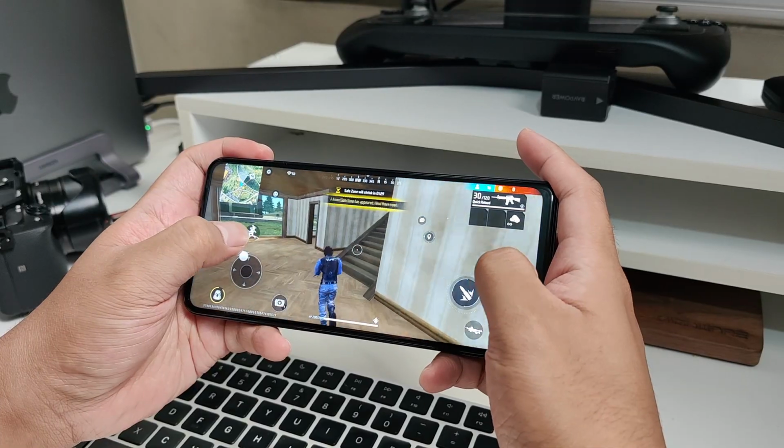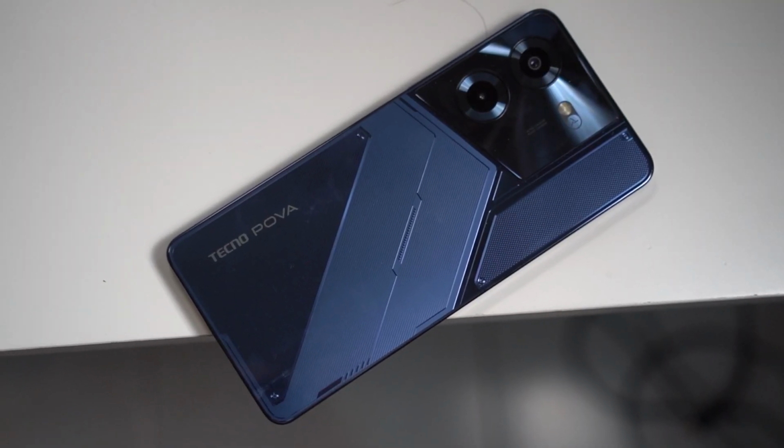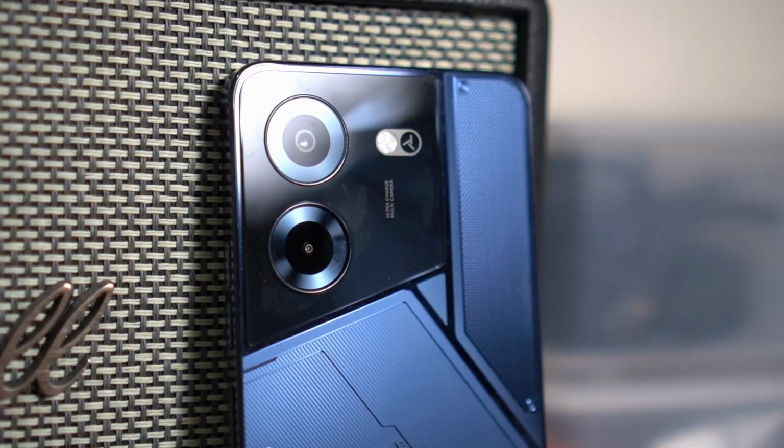So overall, the TECNO Pova 5 is a quite interesting smartphone. We got here powerful hardware inside, we got here a really nice design, and the camera was quite surprising as well. So the smartphone is pretty affordable. This one is priced at 7,999 pesos, and if you ask me, that is a pretty good price for a smartphone like this one. So I guess that's it for our first impressions of the TECNO Pova 5.